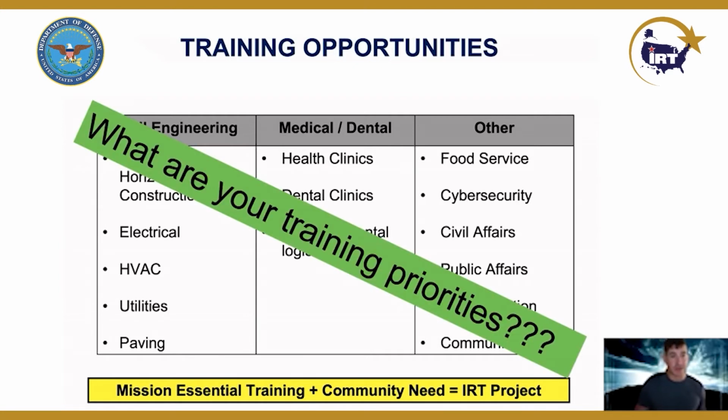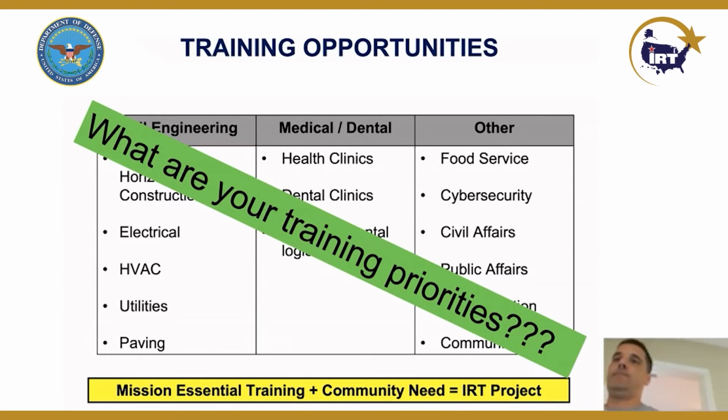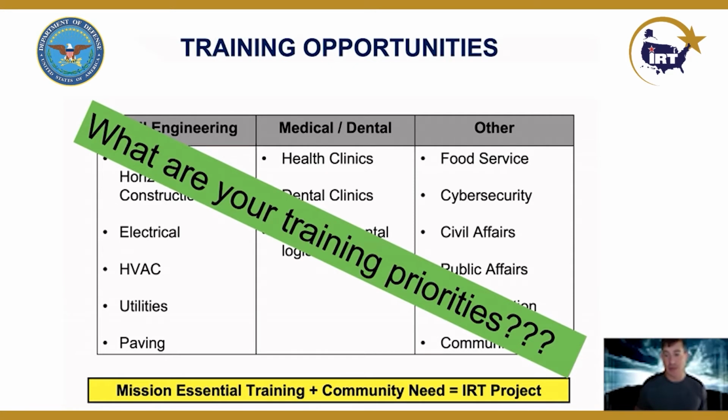What does this really mean? It means, what are your training priorities? So if you need to train your food service Marines, let us know. We'll attach them to a unit, even if it's not a Marine Corps led exercise. There's nearly 50 applications this year. We're doing about 28 of them. So chances are we can find something. Same thing with electrical, HVAC, utilities, paving. Medical and dental is always maxed out.